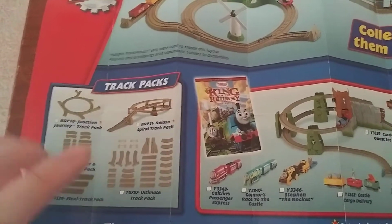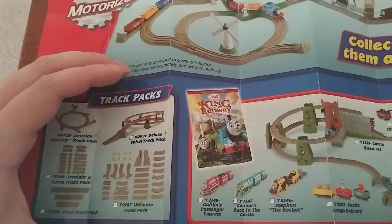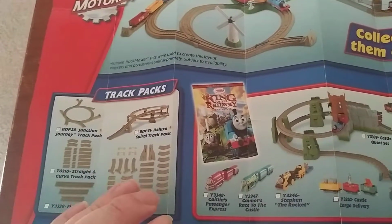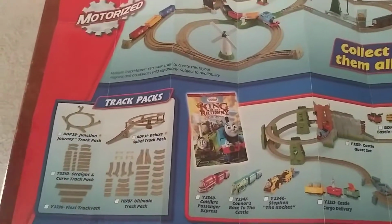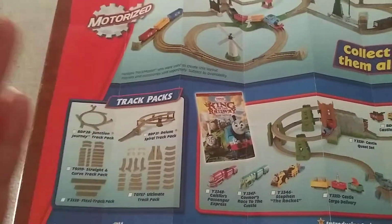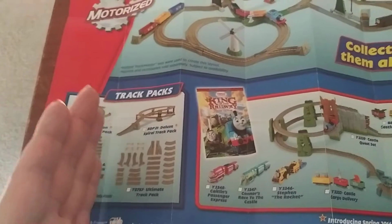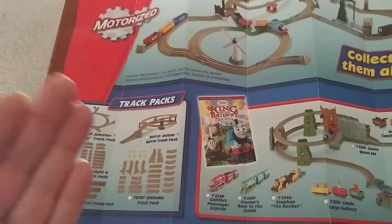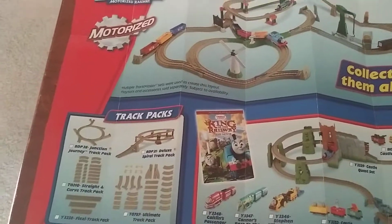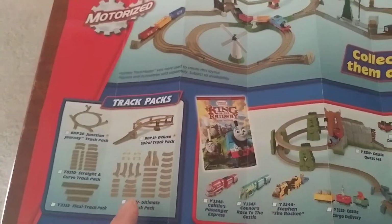What I mean by that? Well, it shows a picture of the contents on one side of the box. It shows that exact picture of the contents. But then when you flip it over, it's the same exact picture as you saw from the front. Yeah, it's the same thing as the front. That is pretty lame. I even see some of the Take-n-Play stuff that also had that problem.